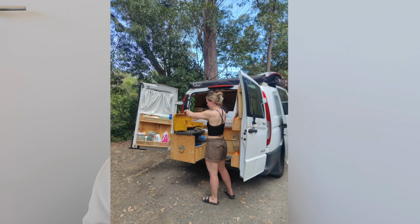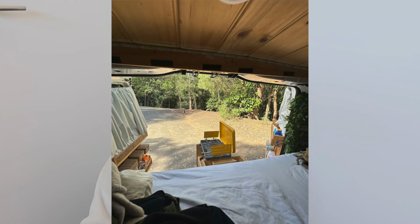But the thing that was quite funny was there were some huge chickens and cockerels roaming around everywhere, and they were really curious. So we were trying to cook some food on the back of the van, which is the first time we'd actually cooked for lunch in a random place. So that was really fun, but we were getting bothered by these chickens the whole time.